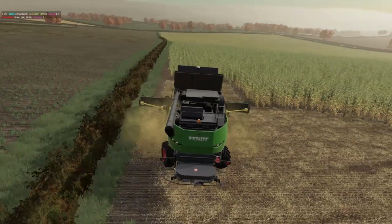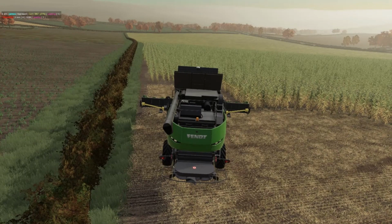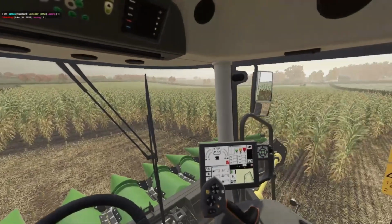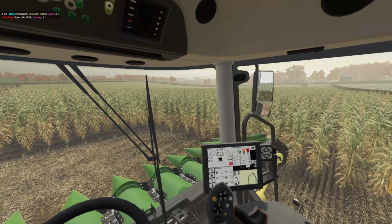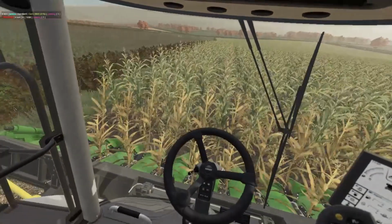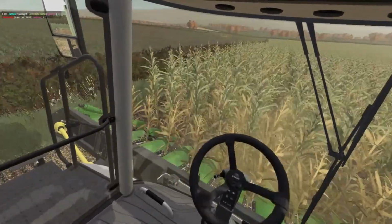I don't want to go too far away, if I'm honest, mainly because let's have a look, see if this screen tells me how much I've got in the grain tank. No, it doesn't, does it? No. So we'll go a bit further. Not my problem, is it? It's not really the way to look at it, but we'll go a bit further.